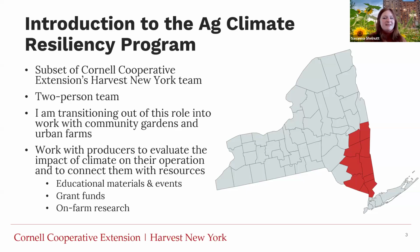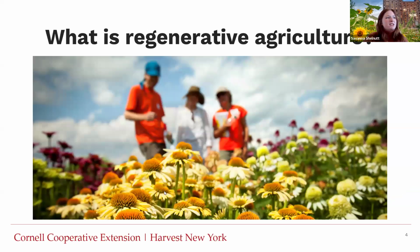And the reason why this connects to regenerative agriculture is because, as we're going to talk about today, a lot of the practices that we're going to discuss have overlap with practices that are also considered climate resilient practices. So, getting started, what is regenerative agriculture?